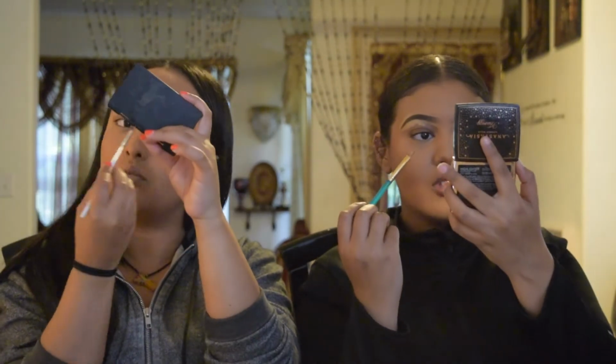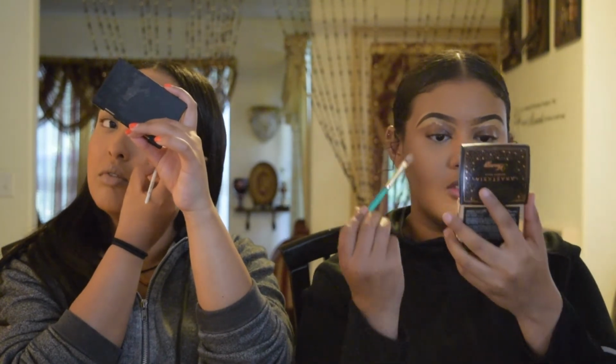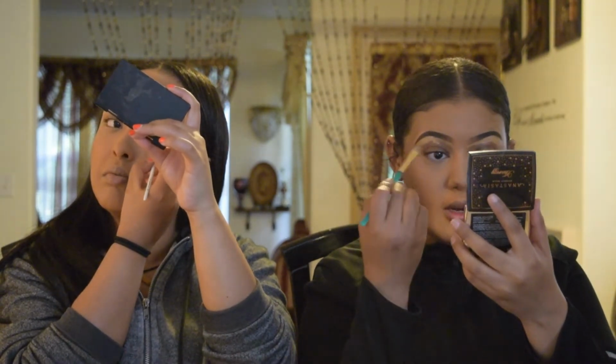So, I'm done shaping my eyebrows. So, now I'm just gonna blend out the concealer.